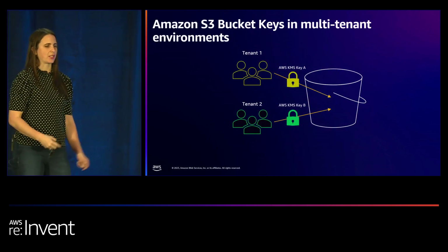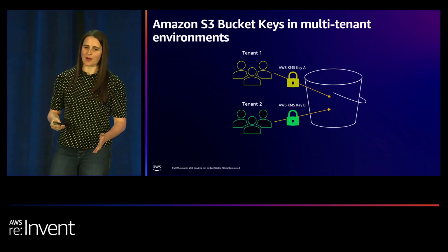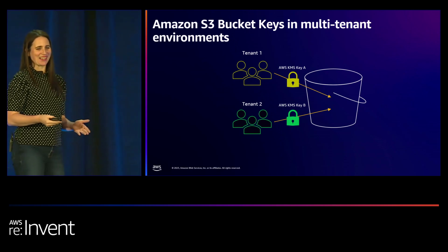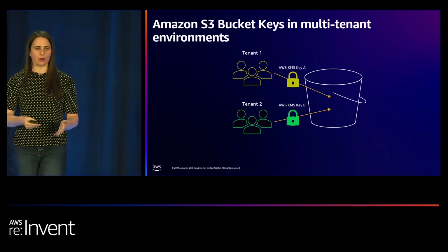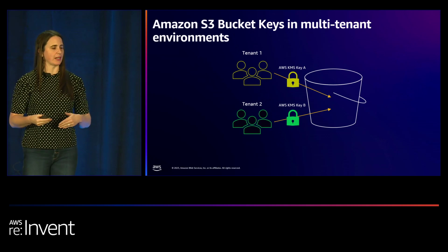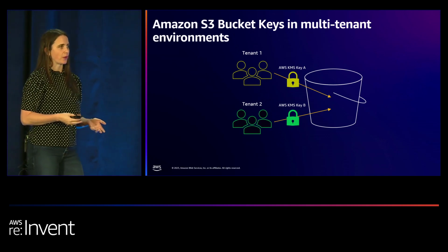One of the things we hear from customers is, I really like this bucket key feature, I'm into saving money. But my bucket is a multi-tenanted bucket. I have different customers of my own that have their own customer-managed keys that they use when they write data to my bucket. Can I still use bucket keys? And the answer is yes, it's designed to work for the multi-tenant bucket.